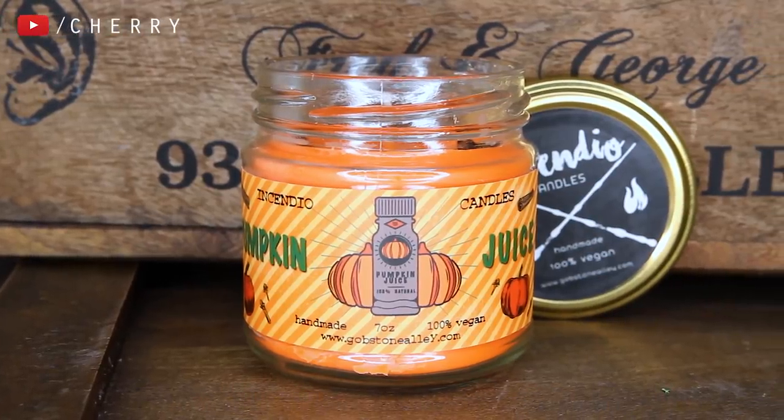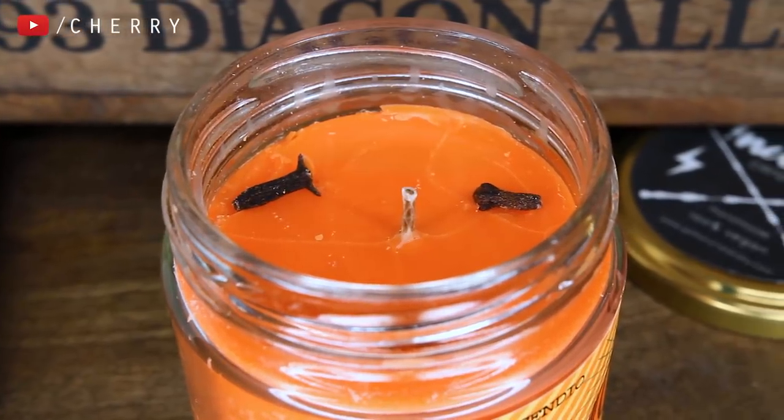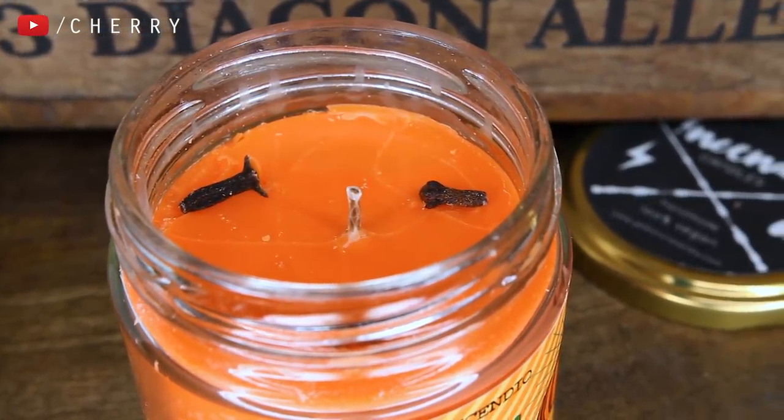Let's have a smell. Okay, I'm ready. You know what? That's actually really pleasant. It's very autumnal. I can smell the cloves because there is indeed some cloves on top right there. Yeah, I'm definitely gonna save this for next Halloween. Really pretty. I love the branding of the pumpkin juice. I don't have a pumpkin juice bottle. I really want one. I wish that I got one last time that I went to Universal. But I didn't. So yeah, there's the candle. Again, really happy with the candle.